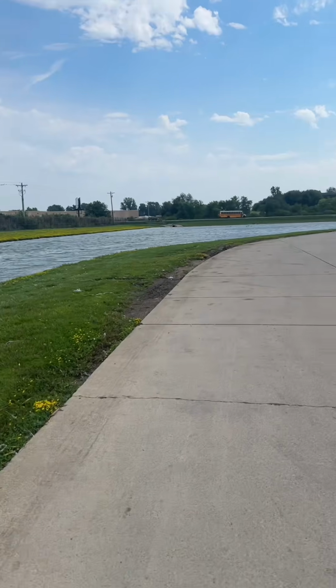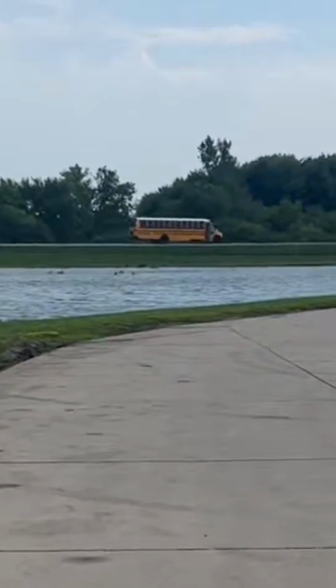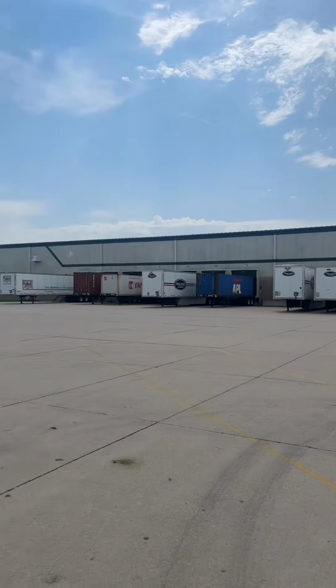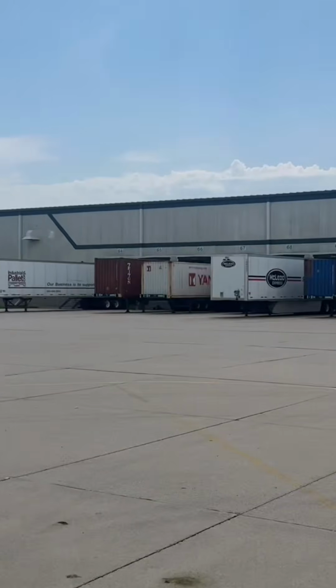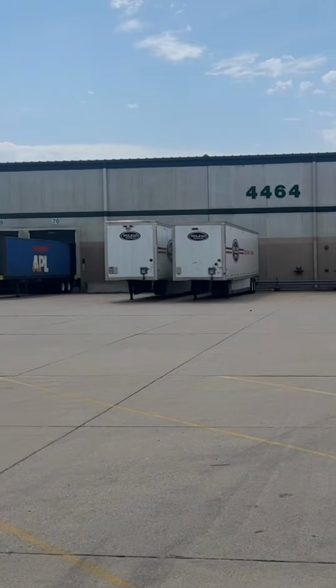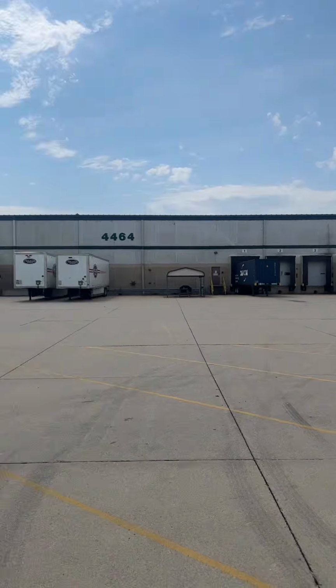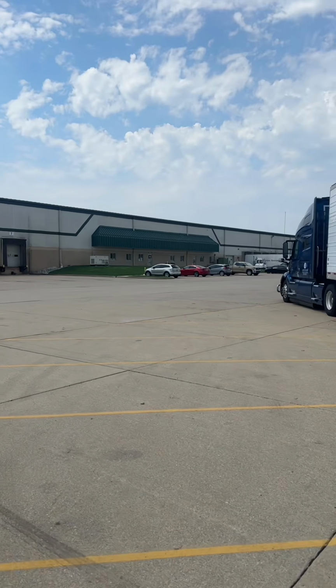We can see a nearby road here, and there's a school bus going by, but it was way too far away for us to be able to see anything useful. And then as they continue to turn the camera, we see this building here, which looks like a shipping terminal or warehouse or something like that. We've got a bunch of different trailers here with a variety of company logos on them. We can see this number on this building, 4464. And then we see a bit more of the building, including this blue awning that we see here, but that's really about it.